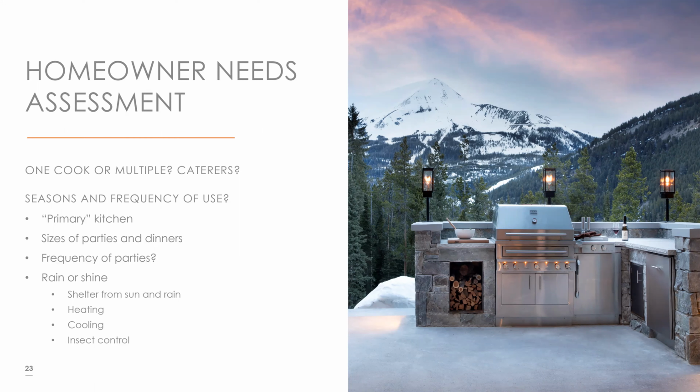We want to think about how much of the year this kitchen's going to be used. Do we need to do things to extend the season? Is this going to be a primary kitchen for the home that they do want to use in the winter? We can do things to create more comfort and shelter and things like that. How big are the parties and dinners going to be? How frequent are the parties going to be? And we're seeing more and more outdoor kitchens are sheltered from the elements. People want to use this investment, rain or shine, and I think that's fantastic.